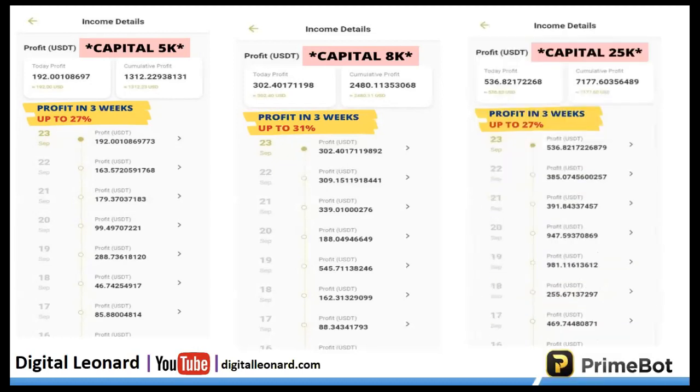Then we go to the $25,000 account. Under 3 weeks, this account got 27%. And you can see what I'm explaining, that the percentage is not based on the amount of money you have in your account. It is based on how volatile the crypto market is, because $8,000 is making 31% in 3 weeks, and $25,000 is making 27% in 3 weeks.